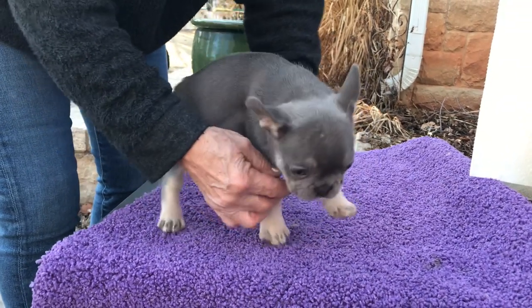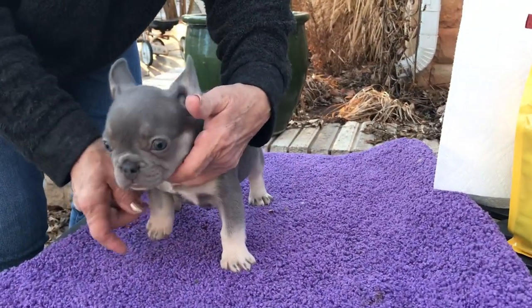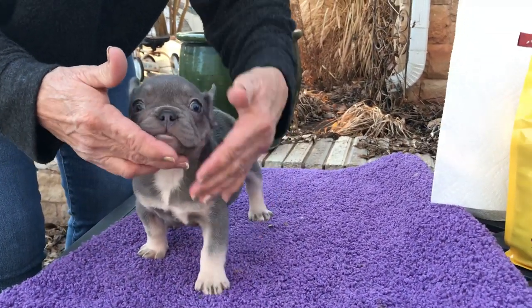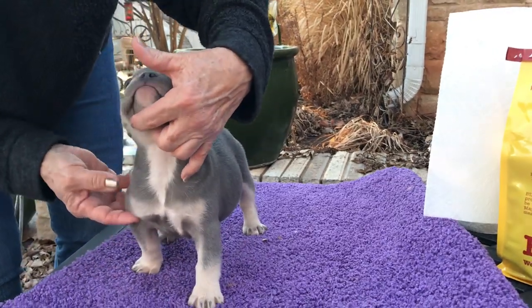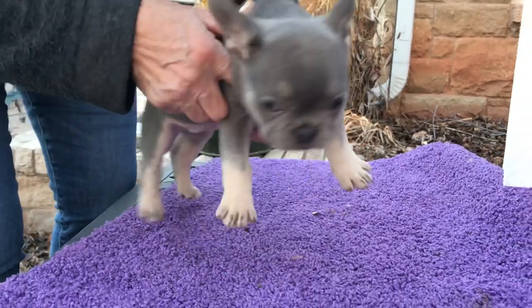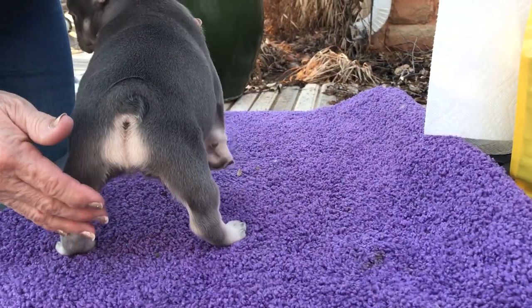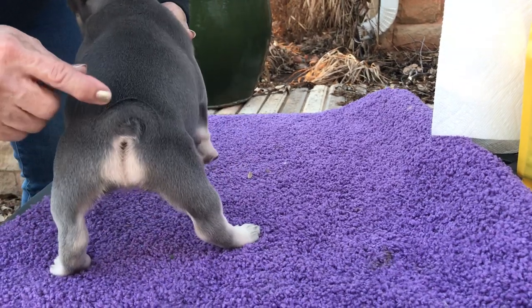Square. Not long legs. Not a longer body, but balanced nicely. And look at the chest on it too. See the profile again on that chest. Look at her chest. Big, nice, big chest. Nice straight legs. Not straight, but you know, not turkey legs. Okay, little short tail.